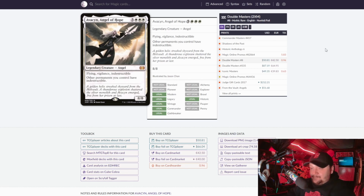All those other ones though, be sure to pick those up after this set drops because they are going to drop below $10 and they are super strong cards. I don't think they're ever not going to be strong cards, especially in the format of Commander. And we're all about that budget stuff over here.